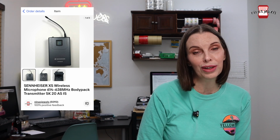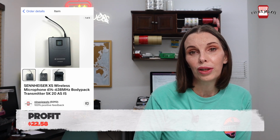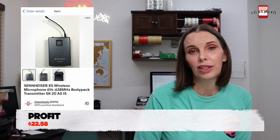Next up was a Sennheiser wireless microphone body pack transmitter. And we got that at a thrift store in a big bag of audiovisual equipment. We had paid $2.52 for that. It sold for $37.48. We had actually sold this item previously for significantly more.